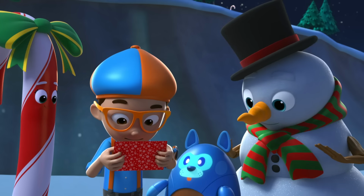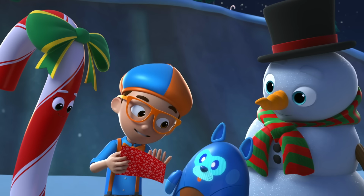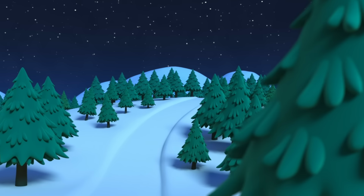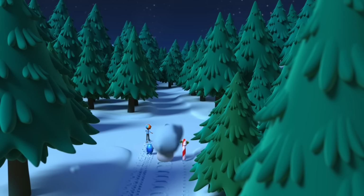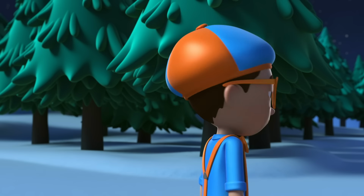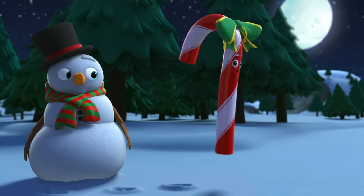Oh, look! Wondering what next to do? Go through the forest to find your next clue. Ooh, there's a forest trail. This way. Which way should we go? I think it's this one. Oh, it's this one. I'm positive.